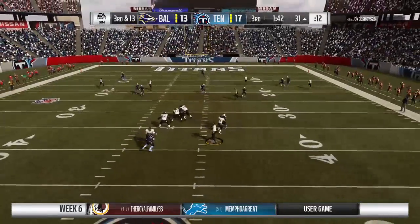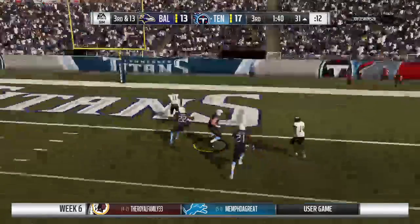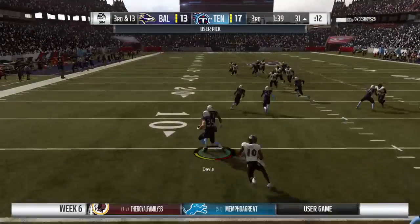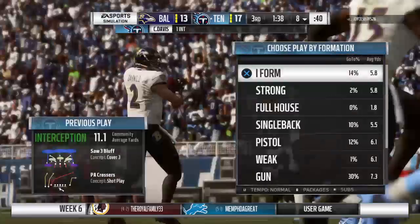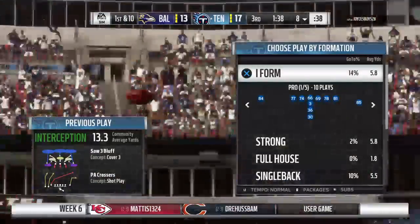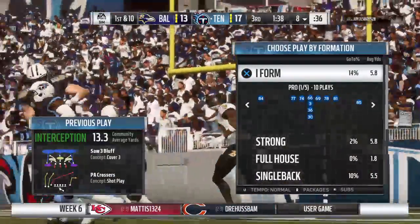To throw is Darnold. Going up top into heavy traffic, and it's intercepted. A great read, and it's picked off. And a short return will be stopped inside the 10 at the 8-yard line.